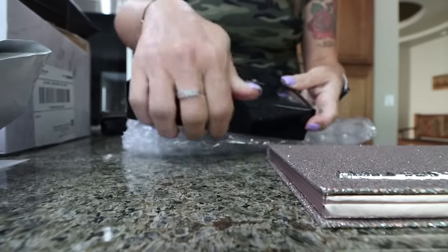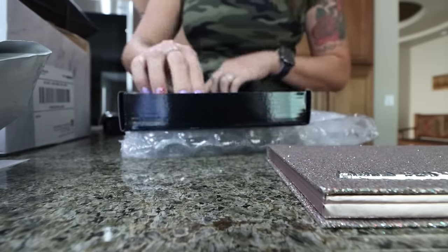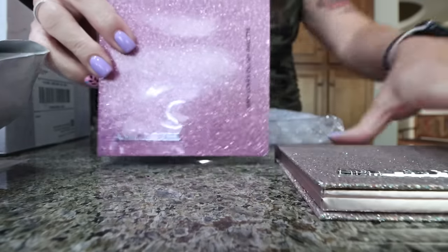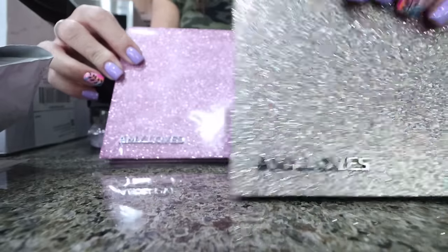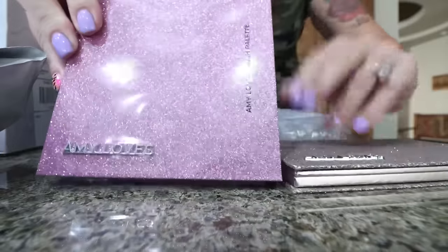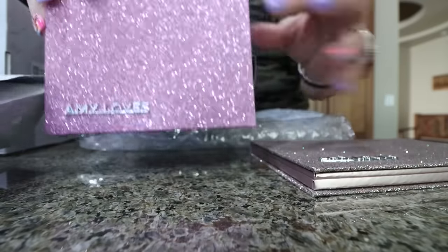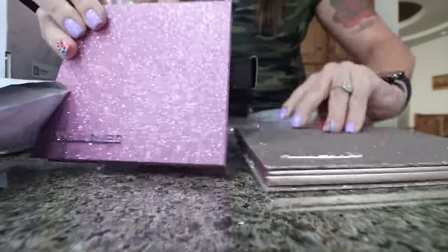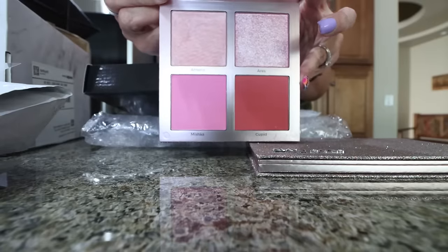It all comes packaged so well. Oh, and the packaging of this is so pretty. So this is also glittery. So one's like a rose gold glitter. Isn't that pretty? And then the blush palette is just a pinky glitter. So pretty. Look at that. So I'm so excited for these. Again, I'll be doing full tutorials on my beauty channel. And here is what the blush palette looks like.